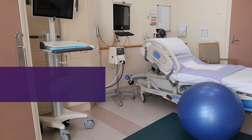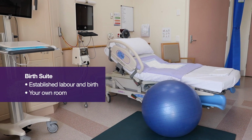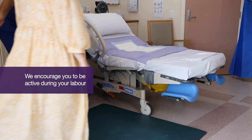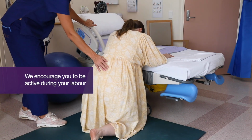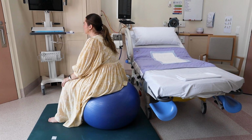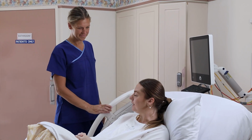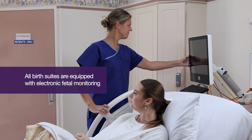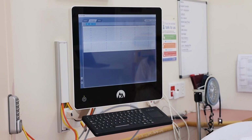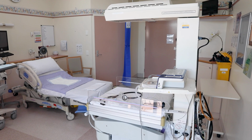Our birth suites are where you will spend your time in established labour until you give birth. You will have your own room for you and your labour support person. We encourage you to be active during your labour if possible. We can provide a fit ball, floor mat and other support equipment. All birth suites are equipped with a state-of-the-art electronic fetal monitoring system if this is required. The electronic fetal record can be seen by senior clinicians on screens outside the birth room.